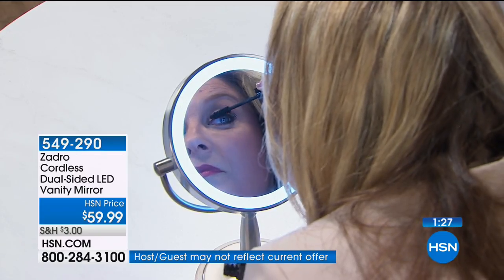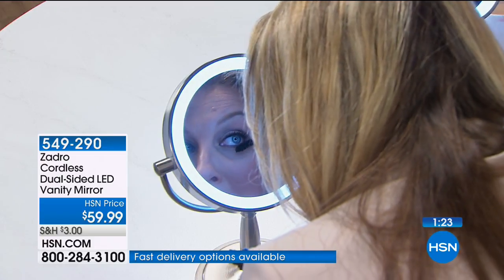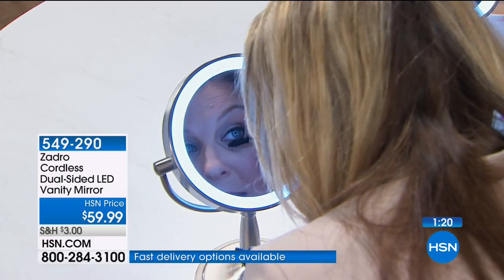So for $15, get it home. See how much easier it is to put on your makeup. Oh my goodness, I'm telling you, it's night and day. I can see every individual eyelash on my eye.